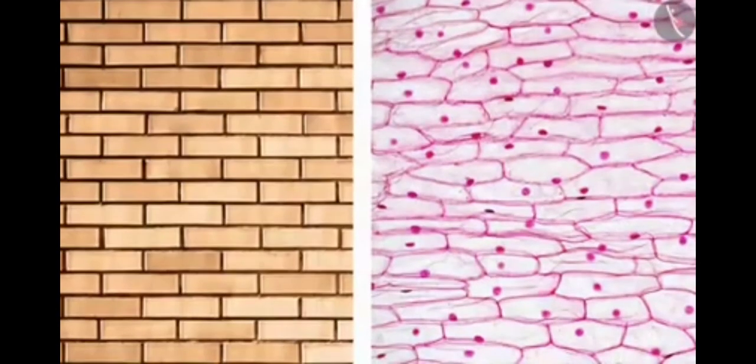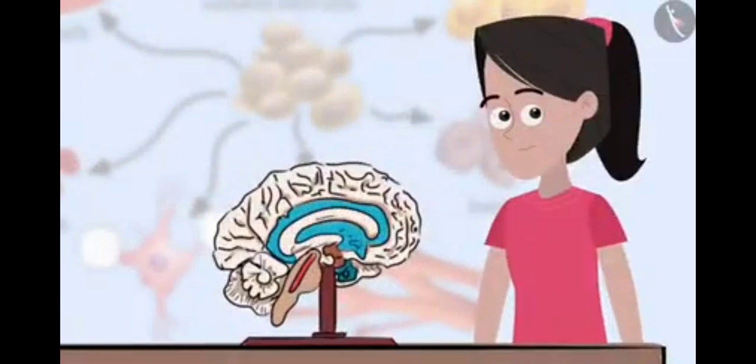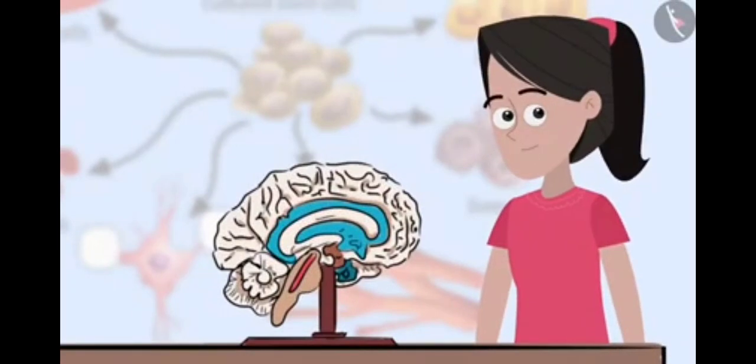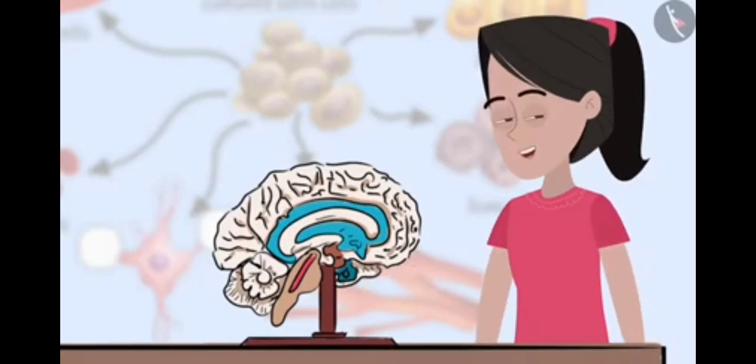Awesome! Let me see. Wow! This looks like a brick wall. Friends, isn't it surprising? I could never imagine that we are made up of such tiny little components joined together. But I wonder who discovered this fact and how. Can you flip through your textbook and check?